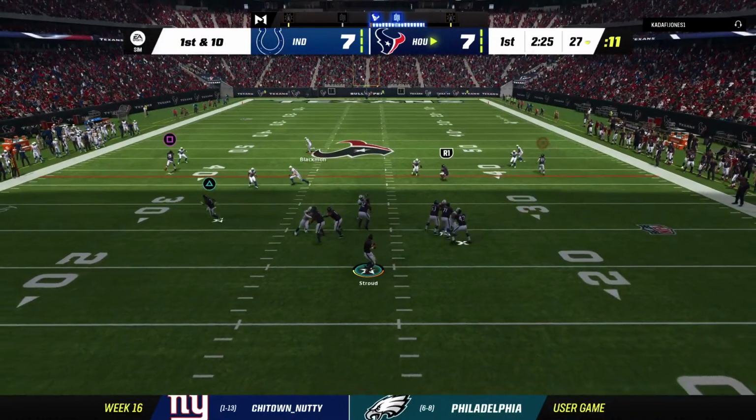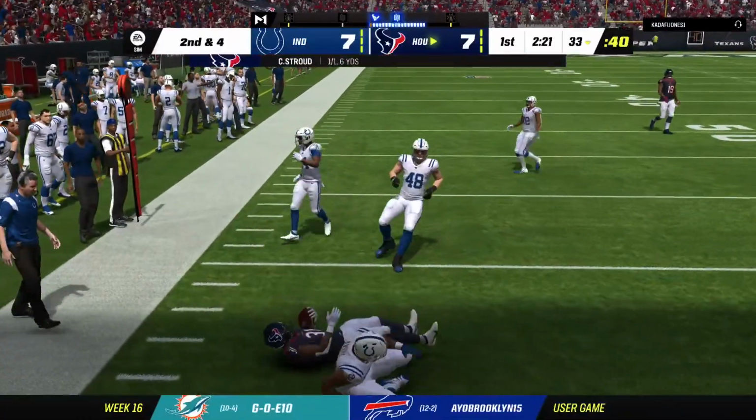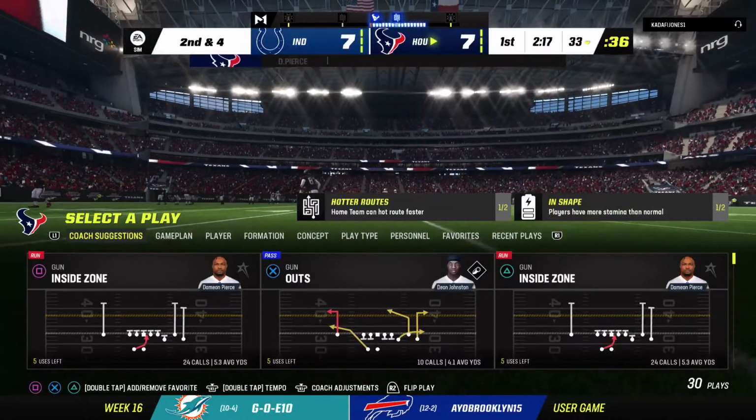And they'll throw it with Stroud here, 1st and 10. Swings this one out wide for Pierce. Call it a gain of 6 on the play, and it'll be 2nd down.